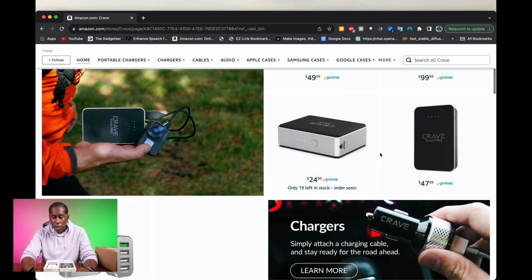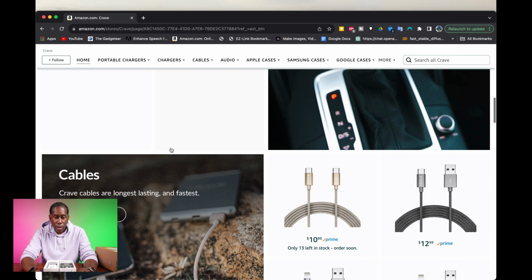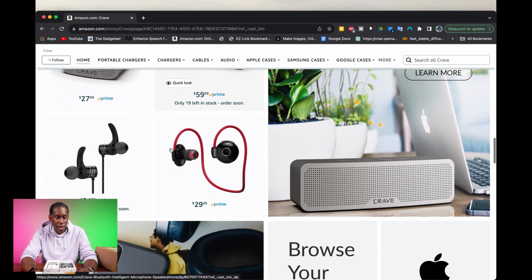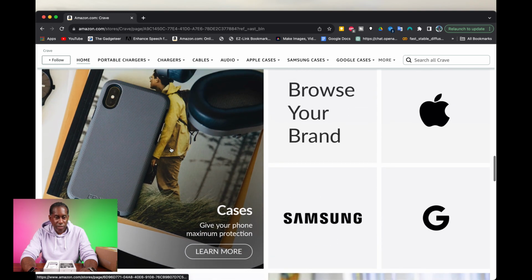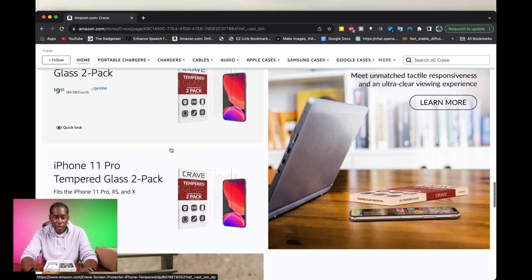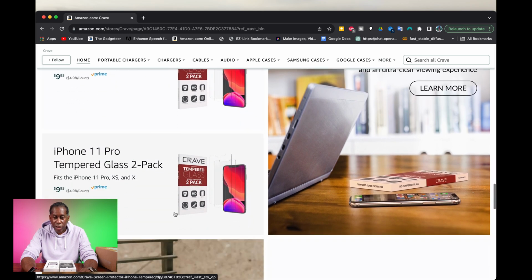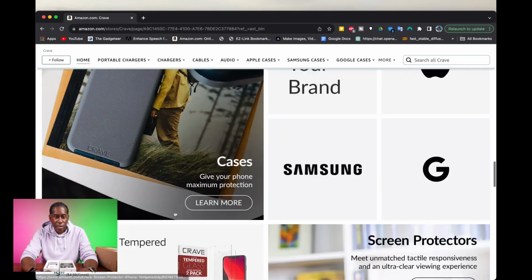So yeah, they have all kinds of stuff. They have a car hub that looks like it has 4 different USB ports on there. They have cables that you can get. They have speakers, earbuds, earphones. Man, they have all kinds of stuff on it. They have phone cases. They just really have a lot. They have tempered glass packs for your screen protectors. Yeah, I had no idea they had quite so much.